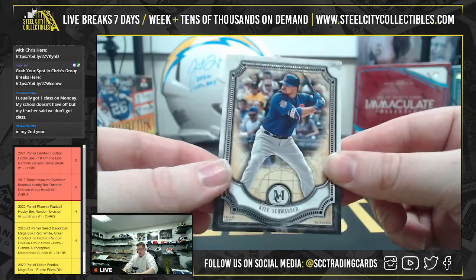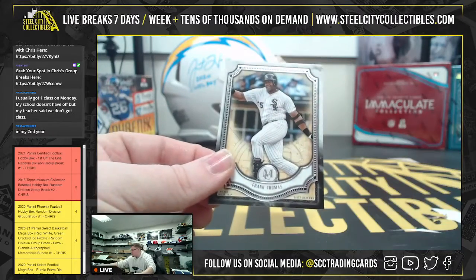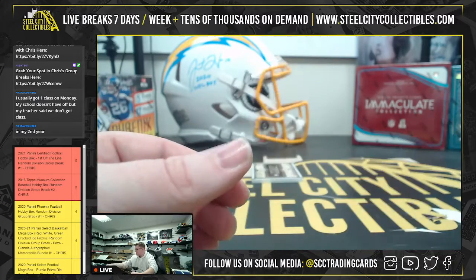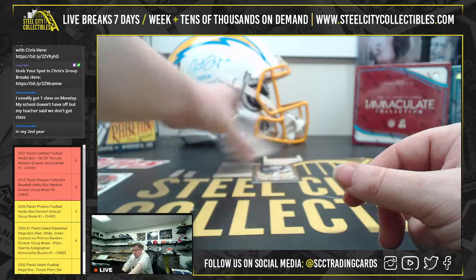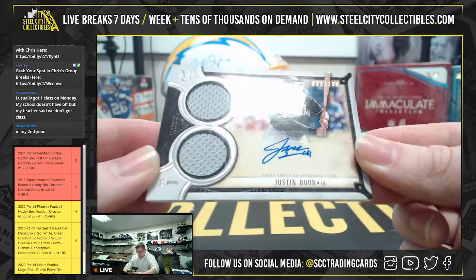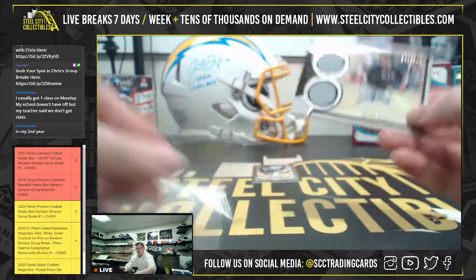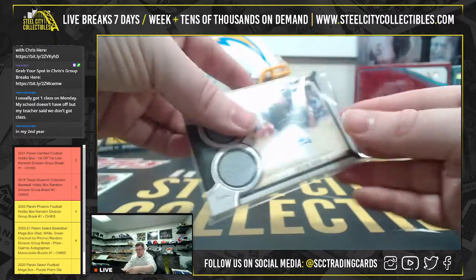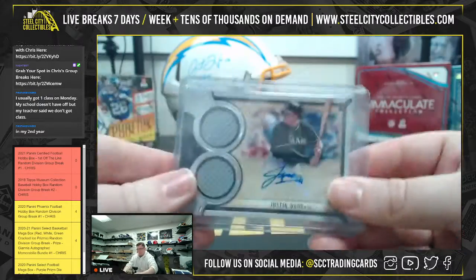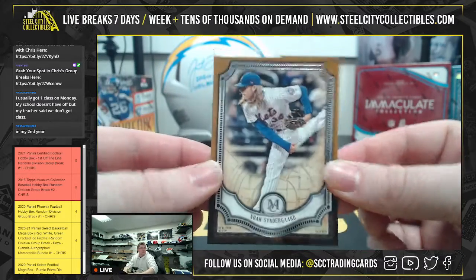We're kicking it off with Kyle Schwarber, Cubs, Raphael, Boston, The Big Hurt, Hall of Fame Frank Thomas, and for Miami, say hello to two relics with the auto, Justin, 33 of 299. So Miami, the NL East, for the Marlins. And lastly, also NL East, Mets, Noah Syndergaard.